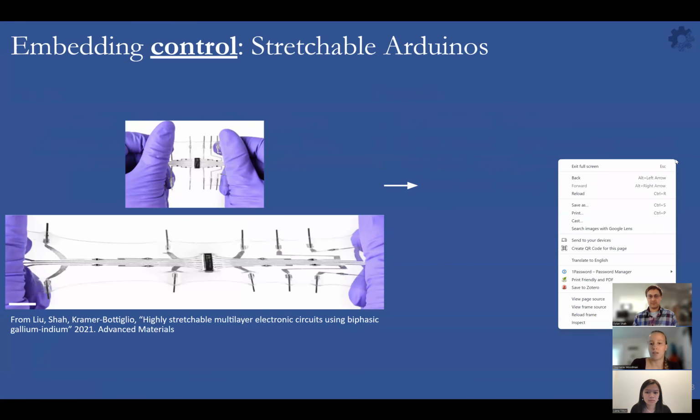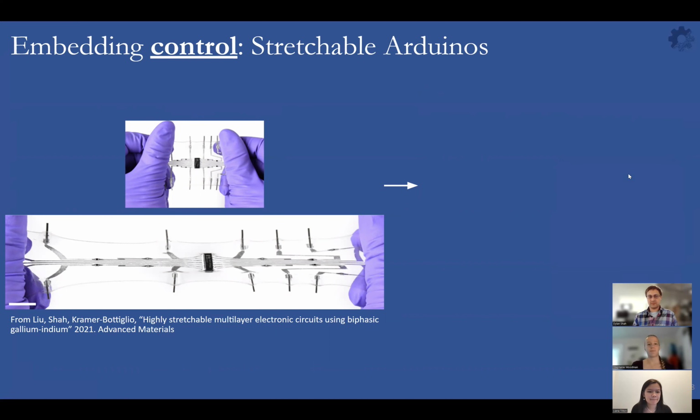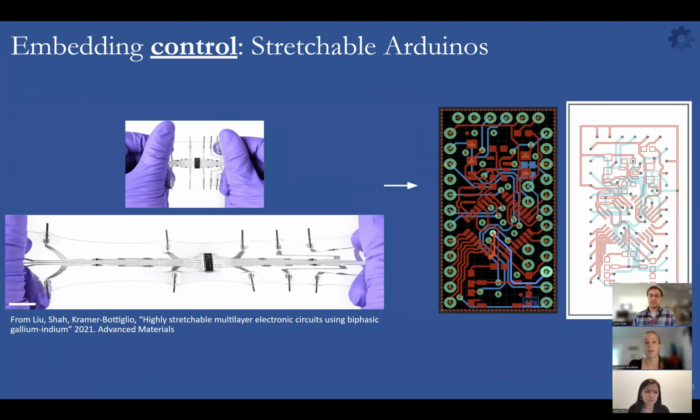So here, let me click, oops. There we go. So first, embedding control. Dylan introduced this paper by Shan in our lab and Dylan that was published in Nature. Oh, it says Advanced Materials, that's a typo. Not embarrassing. It's Nature. Okay. So we developed this biphasic gallium indium alloy that you can use to connect different circuit components. Once we developed this technology, we wanted to make it more complicated, more useful, so I'm working on developing stretchable Arduinos.